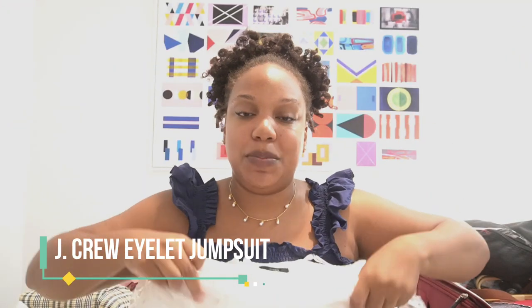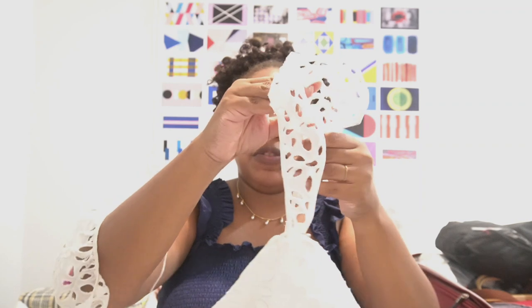Next up is a jumpsuit. So this jumpsuit I love. I absolutely adore white eyelet dresses for summertime. And when J. Crew came out with this jumpsuit version, I knew I had to have it. I was in love. So I love this sort of ruffle detail on the shoulder.